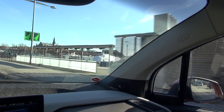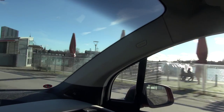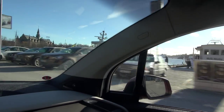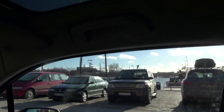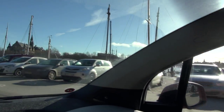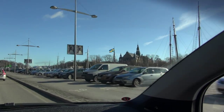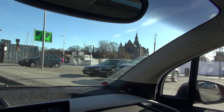Over there to the right we have the Vasa Museum, where the old, like 400 or 333 year old warship was dug up. You can see the masts sticking out from that building. And we have the Nordic Museum, sorry, over there. It's like a National Romantic museum, built 100 years ago.